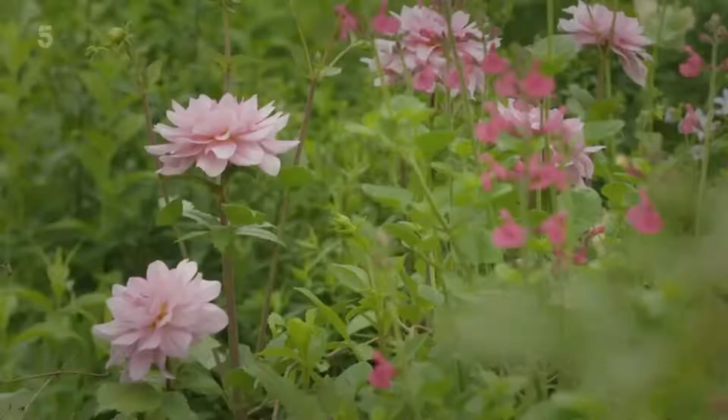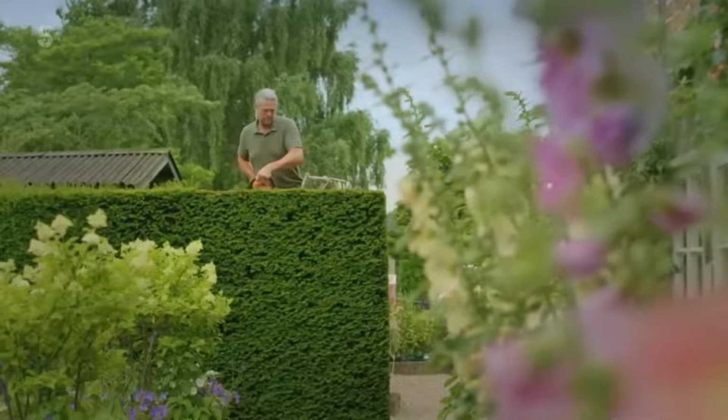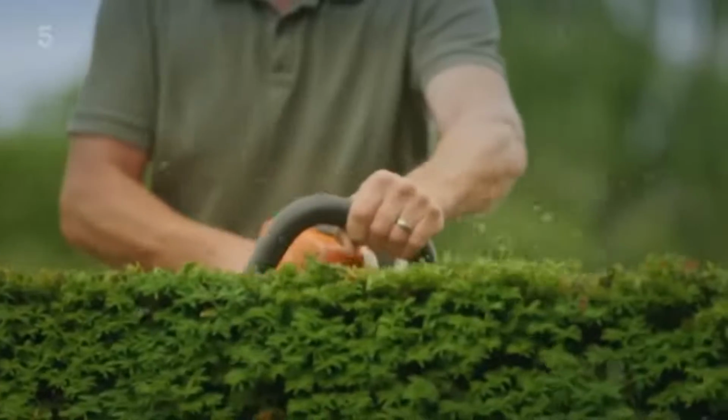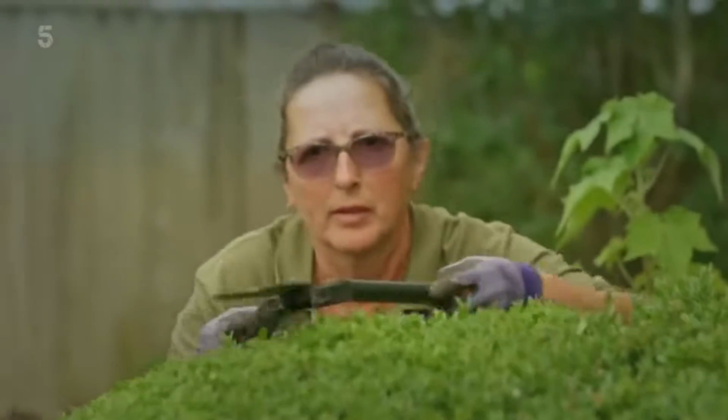While the borders are allowed to flourish, the topiary needs keeping under strict control. And later, I find out how it's done. I've had no formal training. I'm just very fussy, OCD.